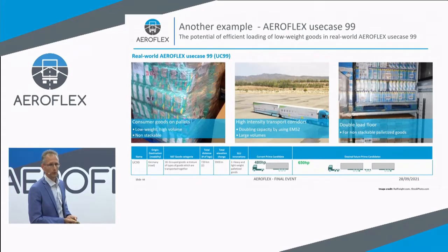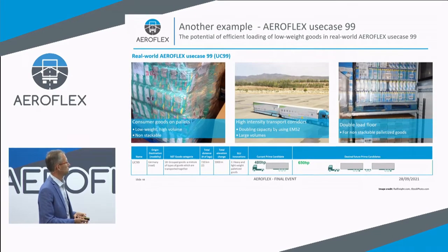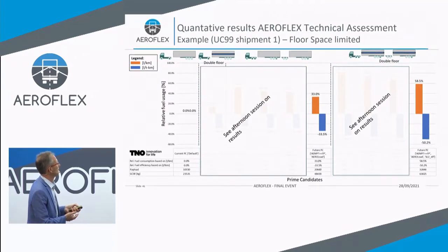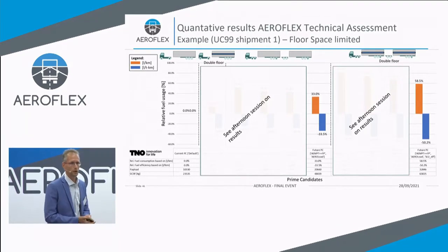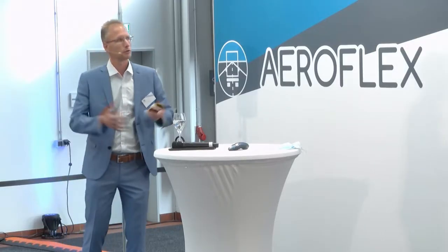Another example, quick one. This is lightweight products on pallets which are not stackable. So you can only use the floor space there is, and that's it. So in this case, it makes perfect sense to introduce the double load floor and the other innovations we use, and of course use the longest vehicle which we can find. So same procedure, and here you can see the example of going up to 50% of fuel reduction in liter per ton kilometer. So again, more information in the afternoon sessions about all the use cases we calculated. This is just a quick overview of the potential of gathering the innovations.